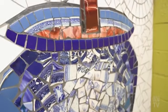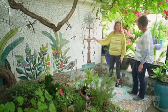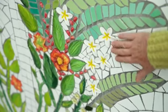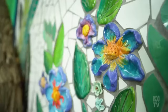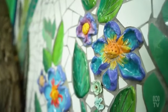Thank you. This panel was another ugly back wall of a garage. These are just from a $2 shop. Frangipani flowers, and these are incense holders. Amazing. So to me, they just looked like they could go in a mosaic.